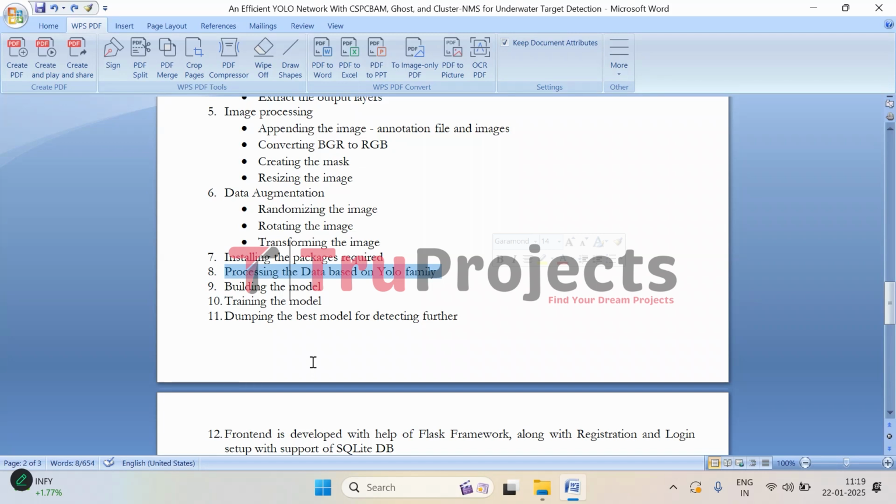Then comes processing the data based on YOLO. So the data is pre-processed according to the YOLO model's requirements, formatting bounding boxes, labels, etc. Building the model. So here, the YOLO-based model is designed and constructed, including specifying the architectures and layers. Training the model. So the model is trained on the pre-processed dataset, learning to detect underwater targets. Then the best performing YOLO version is saved for further detection.